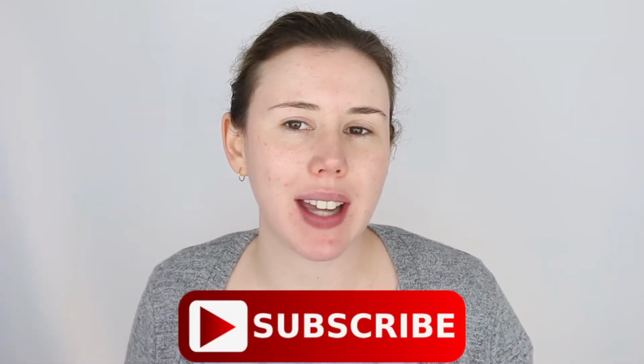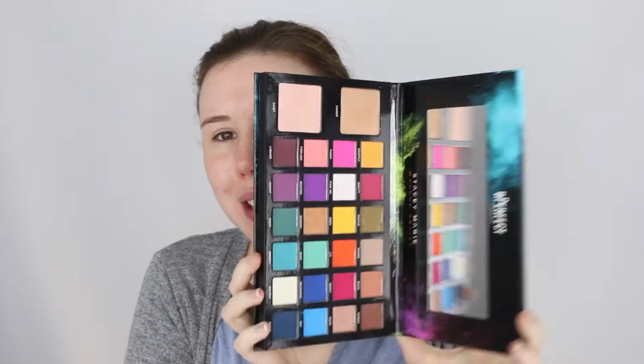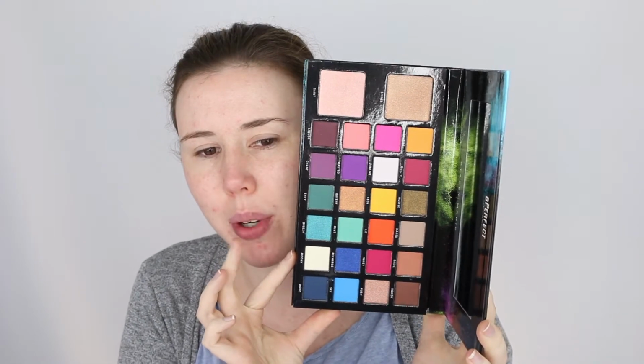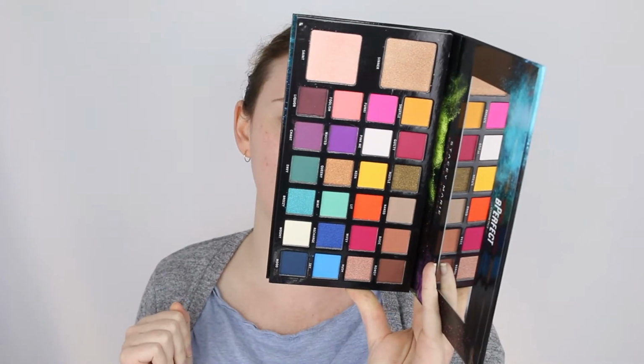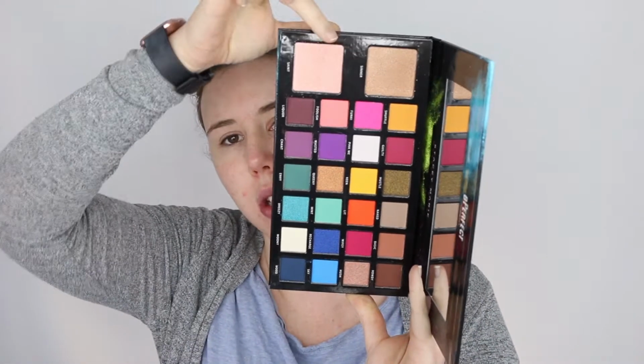In today's video, I'm doing another first impressions and I am going to be using the BPerfect Cosmetics Carnival Palette, which was made in collaboration with Stacey Marie. So if you haven't seen this palette yet, this is what it looks like on the inside. It's super colorful and pretty. It comes with 17 matte shades, 7 shimmers and 2 highlighters up the top here.